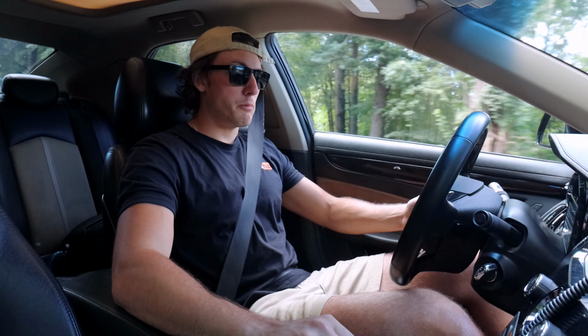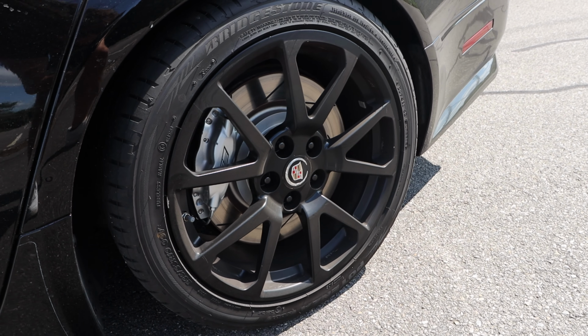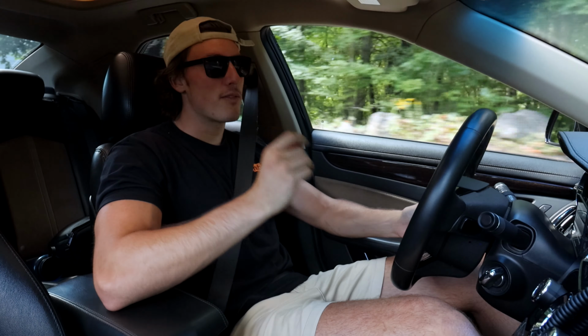And thankfully, when you realize you're doing just a little bit over 55 miles per hour, thank God you have those big Brembo brakes to bring this four-door sedan to a stop, and bring you to a stop very quickly.